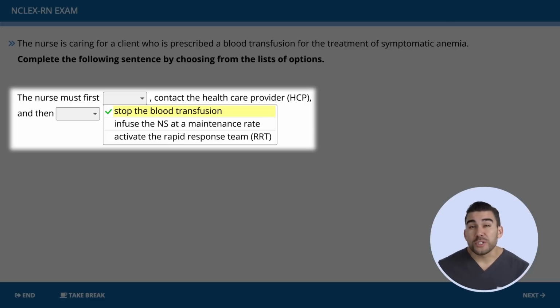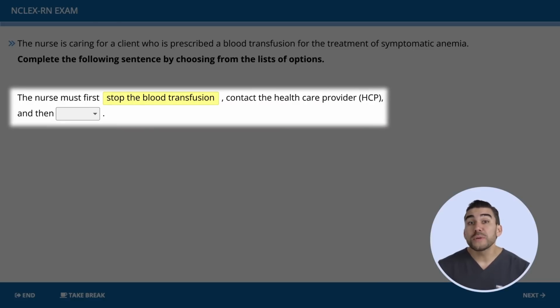Now, the other two options are wrong because we only infuse normal saline at a maintenance rate, but after stopping the transfusion. And we have to give that normal saline through a new tube. And the last option's wrong because we don't have to activate a rapid response team. The vital signs are stable and it's not a priority action right now. All right, cool. The nurse must first stop the blood transfusion to stop the reaction. Then we contact daddy, or basically the HCP, and then what are you going to do next?